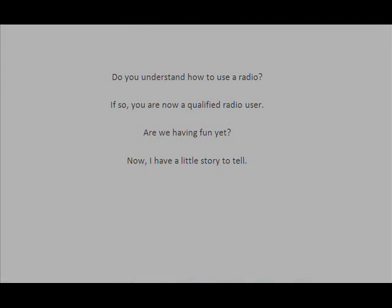Do you understand how to use a radio? If so, you are now a qualified radio user. Are we having fun yet?